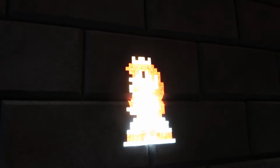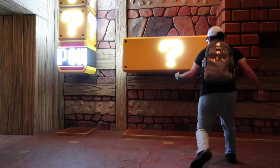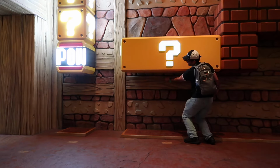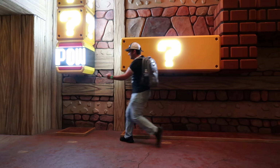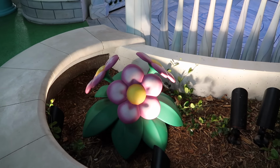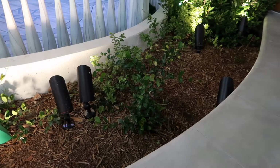Peaches, peaches, peaches. A fake Nintendo plant with a real plant right here. So I'm gonna head out of here very soon because the lines for all the interactive games are a little too long, and I want to try to get on one more ride before I head out.